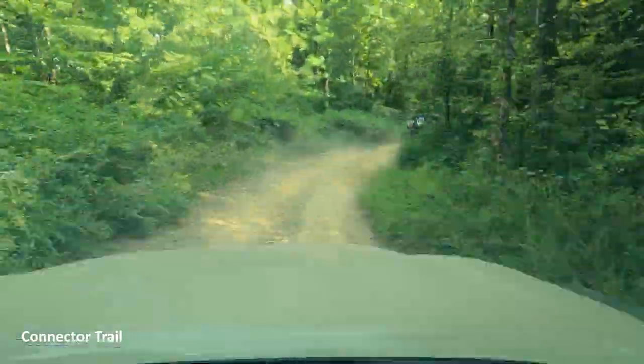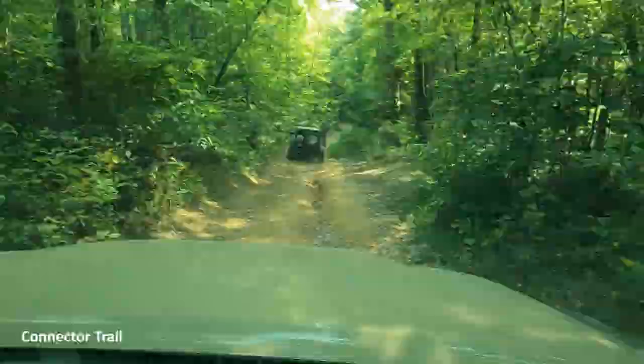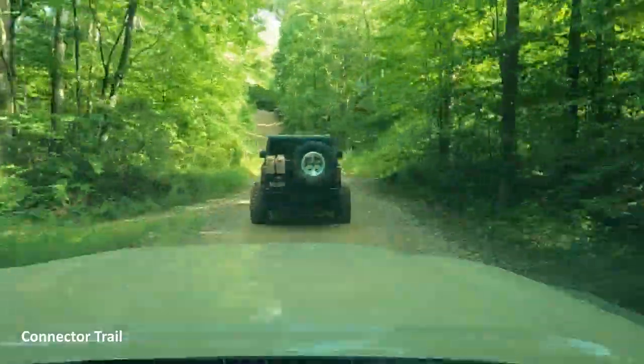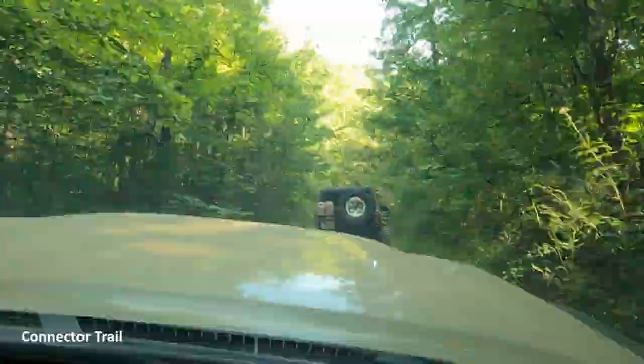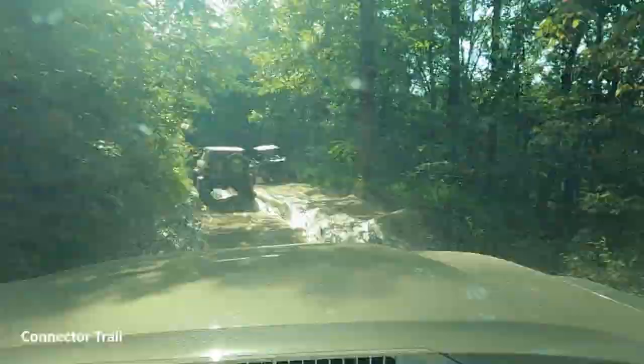Every year I've had new trails that I've never tried before, and every time it's a great experience. Even trails that I've ridden multiple years, every time I've driven on them, it's been completely different.